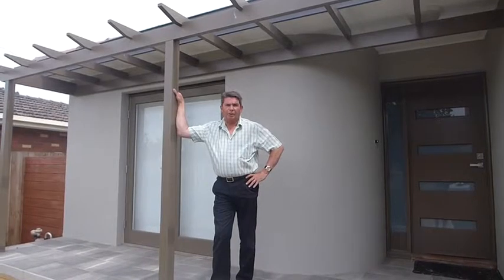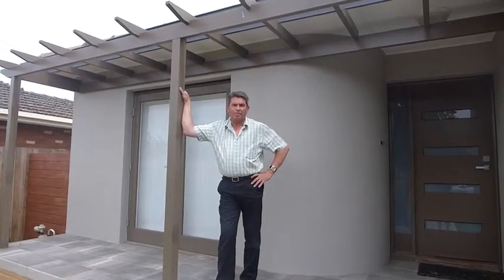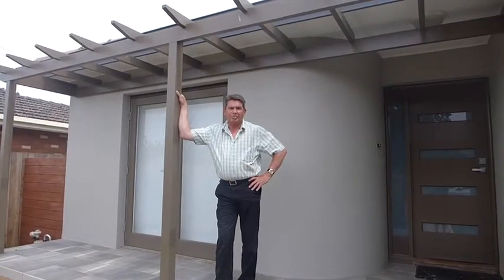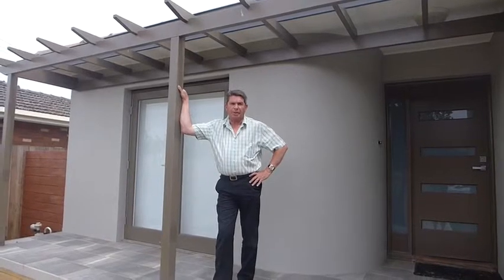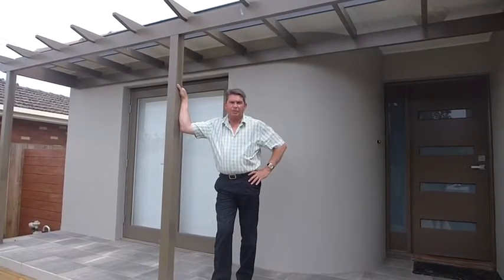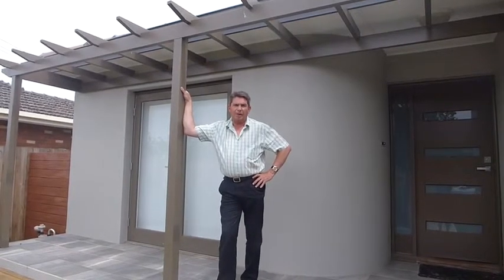Welcome to Unit 1, number 11, Yaraan Street in Bell Park. Totally rejuvenated home. An internal fit-out has been completely done with a brand new kitchen, two new bathrooms, ensuite to the main bedroom, and a study, polished floorboards, really top-end finishes. You won't see better in Bell Park.